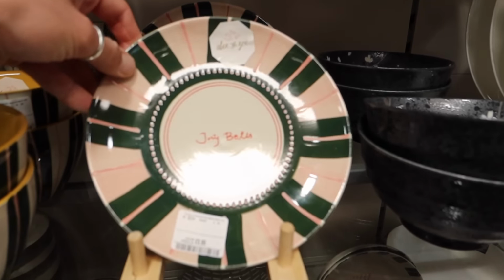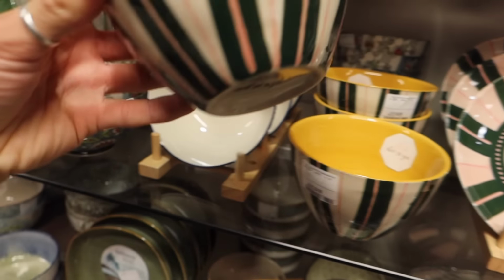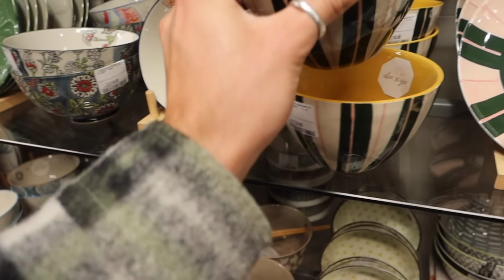What does that say? Jingle bells. Oh my goodness, guys, they've got Christmas stuff in already. I do like these balls. It's a very nice ball. That's not festive, is it?